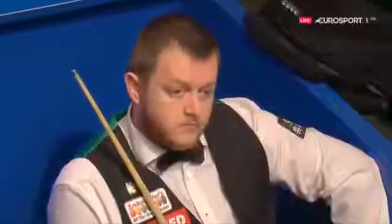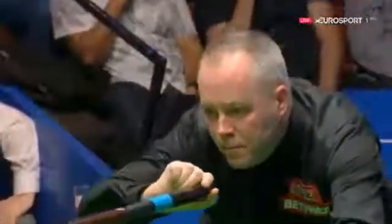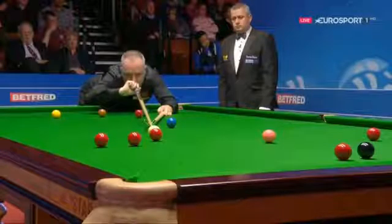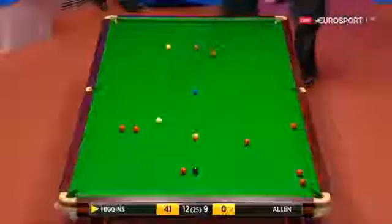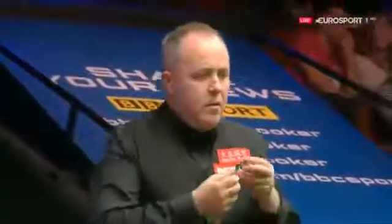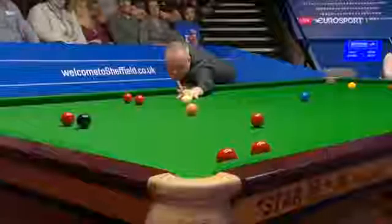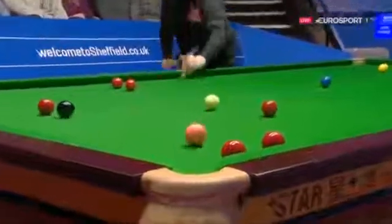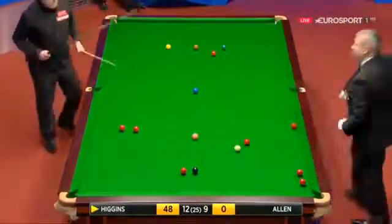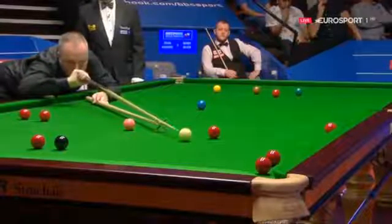Just looking to see where he wants to be on the pink to get to the next red. So not just a matter of potting this red, but seeing where he wants to be on the pink to make the next red easy. 42. Good play for the red closest to that right corner, which releases the other one, if you can pot it. 48. Just got to avoid that red above it now in playing for the pink to the right, left middle. Got to avoid that red.